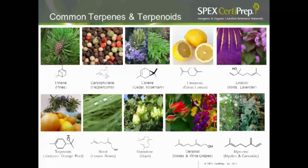Here's a little snapshot. I just kind of wanted to take a look at some of the most common terpenes and terpenoids, and then we're going to get off to another chemical component that we find in the wine and the beer. But these are some of the most common terpenes and terpenoids that most of us have experienced by smelling or using, and if you blend fragrances, these would be very common to you. You have your pines, your pinenes. There are things like your limonene, which is your citrus and lemon, your linalool, which is a mint or lavender kind of smell, your humulene, which is primarily a hops component, your geraniol, which is roses and wine grapes, and your myrcene, which is myrtles and, of all things, cannabis.